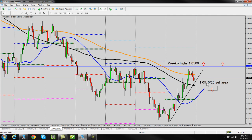So again, we're just going to wait for the levels, like on the pound dollar, like on the euro dollar, and the Aussie dollar is no different. 105.10 or 105.60. Above or below, buy or sell. Simple as that.